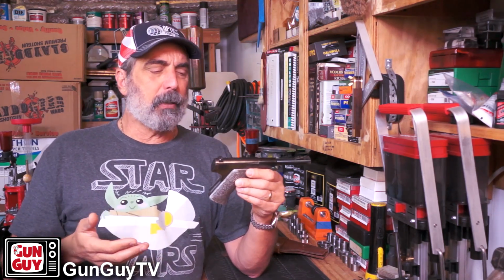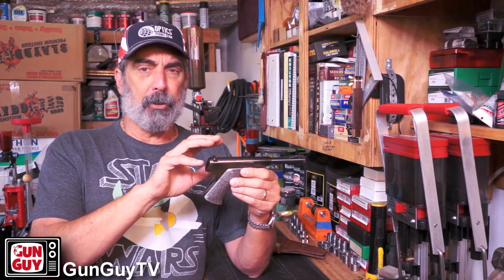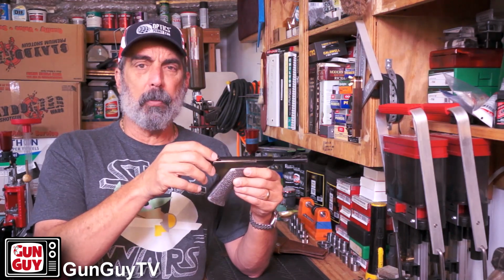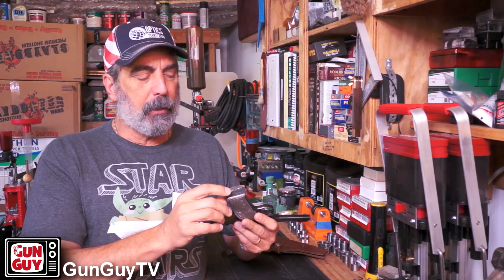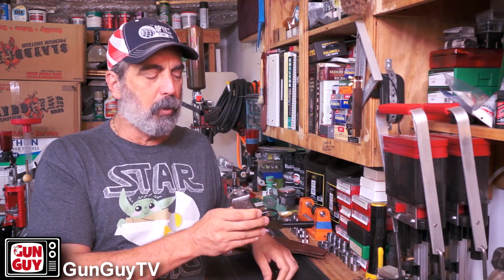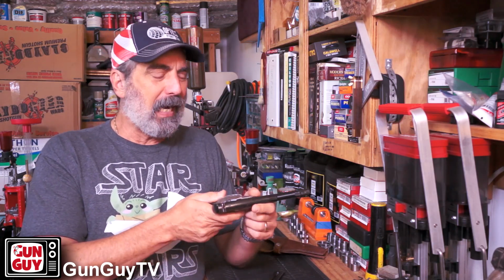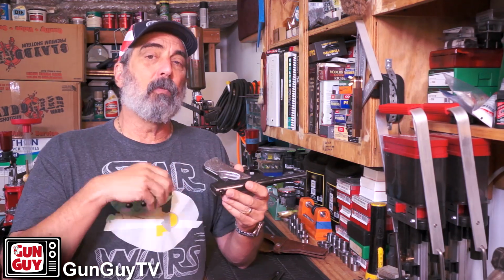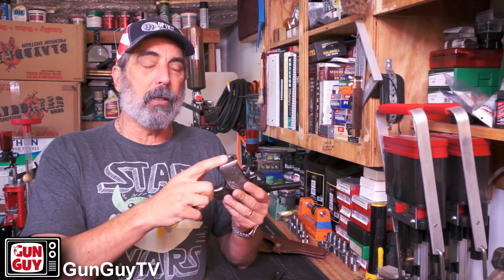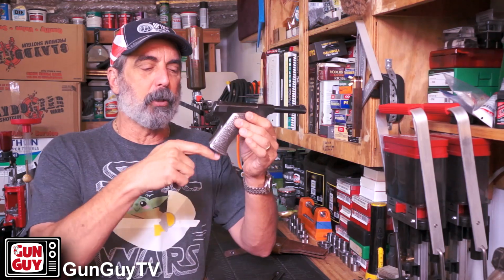The other telltale signs are that there is no last round hold open on the slide, and the magazine release is on the bottom, the butt of the pistol. You have to roll that thing back and move it. Now, the Series 2s, if I remember correctly, put a magazine release up here, and when they did the Series 3, they went back to one down here again. But the easy way to tell is with the grips.